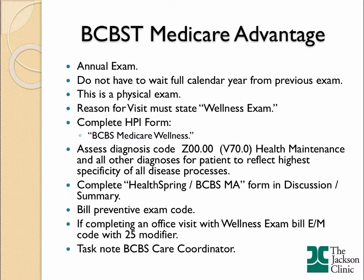With these, you can, again, bill a traditional office visit code, E&M code, with the modifier 25, and then you're going to code your wellness exam, the wellness code, with the Blue Cross Blue Shield code, and I will show you that here on another slide. In the past, we have printed these and sent these to the Blue Cross Blue Shield care coordinators. Now you can task these notes to the Blue Cross Blue Shield care coordinator. Actually, it's to the care coordinator team.